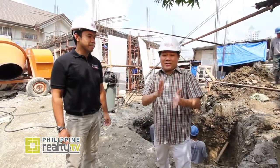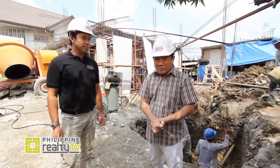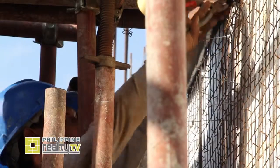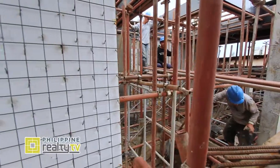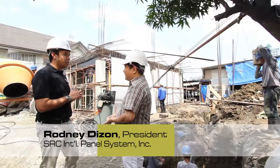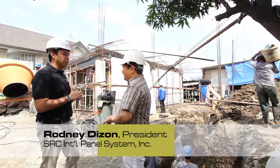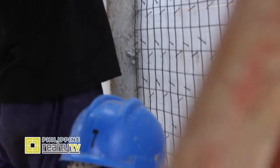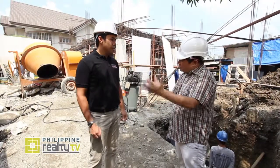So we're here at the very busy construction site of Project Smart Home in Marikina. And Rodney, behind us, they're installing the wall systems. Could you tell us about it? This is the SRC panel system. It is a superior technology to the traditional hollow block system. Okay, hollow block I'm familiar with. But behind me, I see styrofoam and wire meshing. Could you tell us about it? What are the advantages and the differences to traditional hollow block?